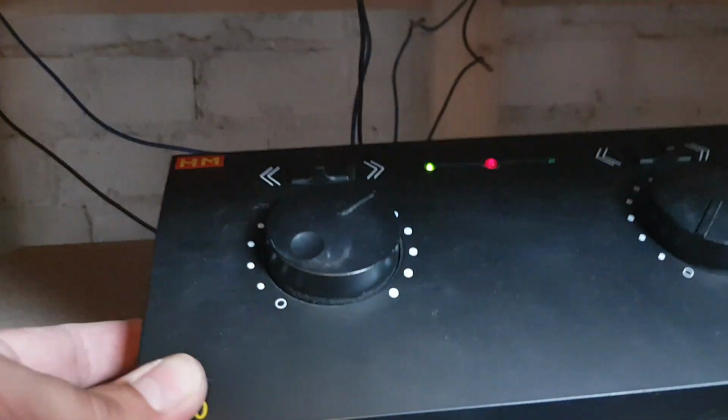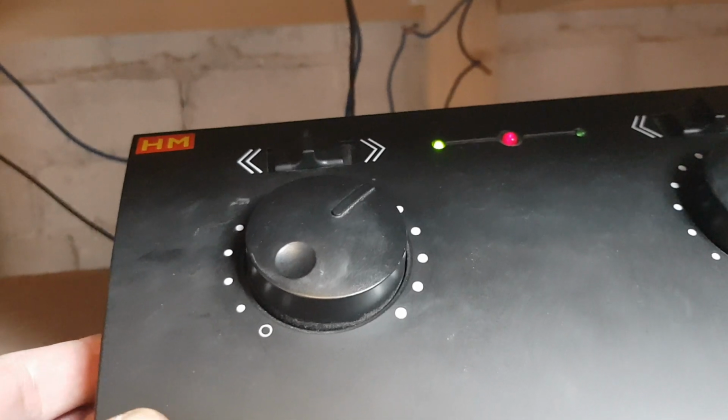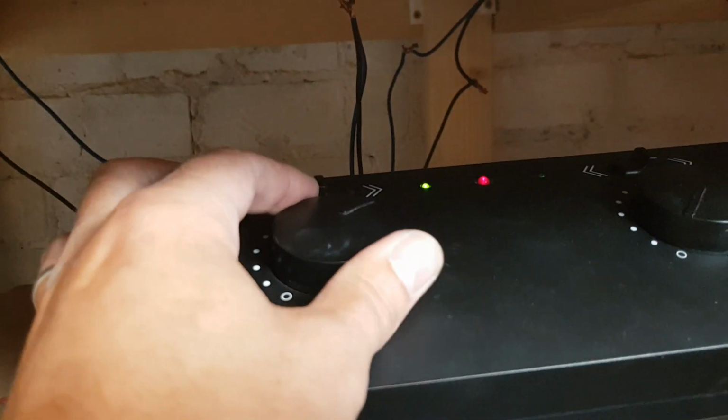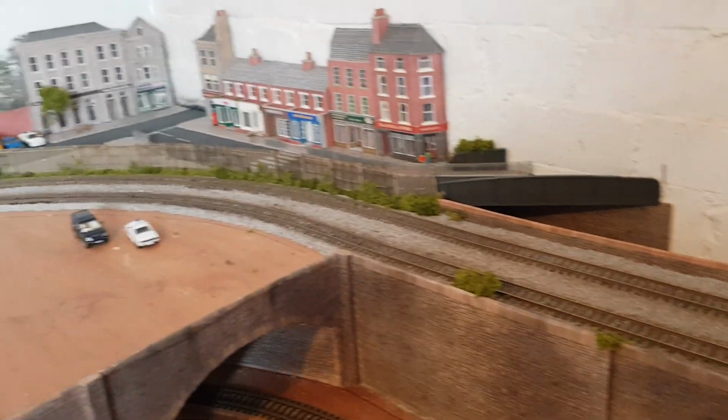Now that's quite a decent realistic running speed. If you look at the actual power, it's not on full whack, it's about just over halfway, I suppose. You can turn it up a little bit more, but I don't really want to try my luck with it. It's actually going quite nice.